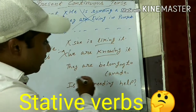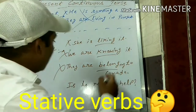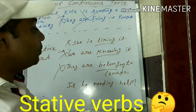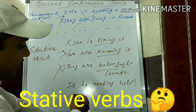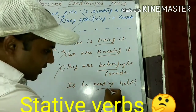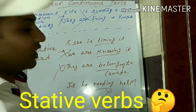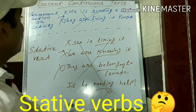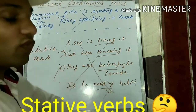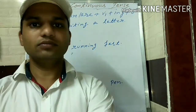And if we go with they are belonging to Canada, it is incorrect. Belong is a stative verb. They belong to Canada is the right one. And the next one we go with is he needing help? It is incorrect. Does he need help? is the correct one. So all these sentences are incorrect because for permanent action or activity or for a stative verb we don't use present continuous tense.